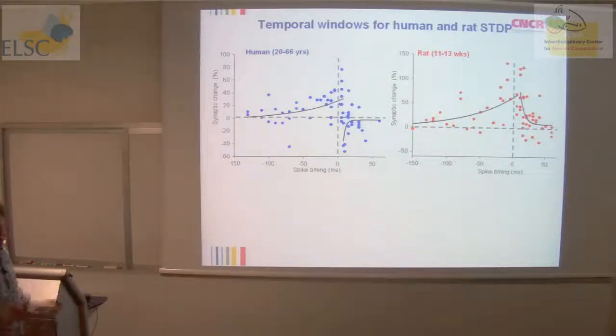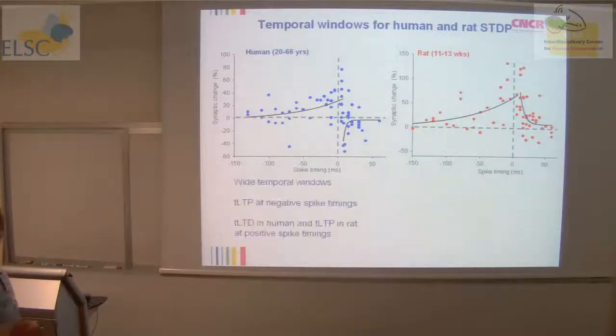If you take, let's say, another cortex of human, I don't know, the motor cortex, will you also get this, or is it specific to the temporal cortex? Is this reversed? First of all, here you see hardly any LTD at positive intervals. You see more LTP at positive intervals. You see some LTD, but they are in the minority. The majority shows LTP. And here we've quantified this.